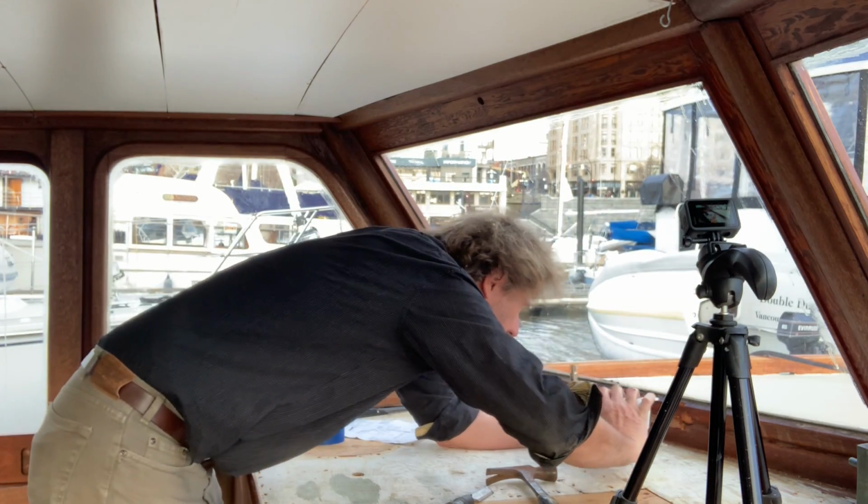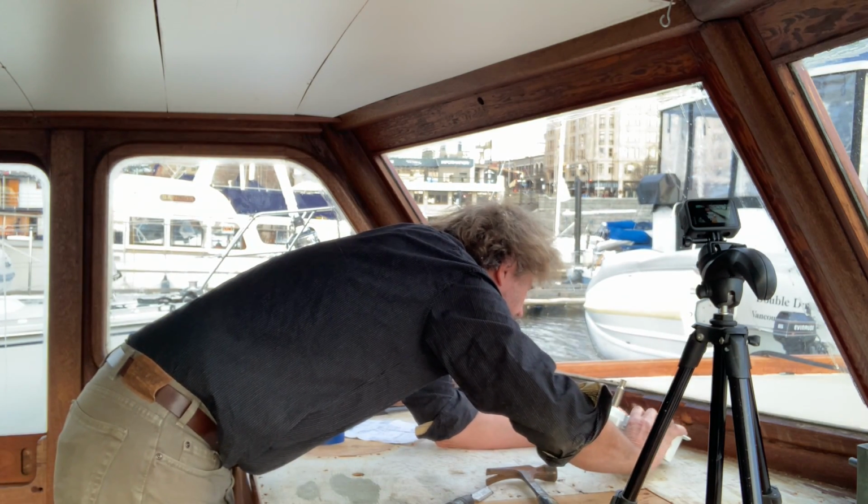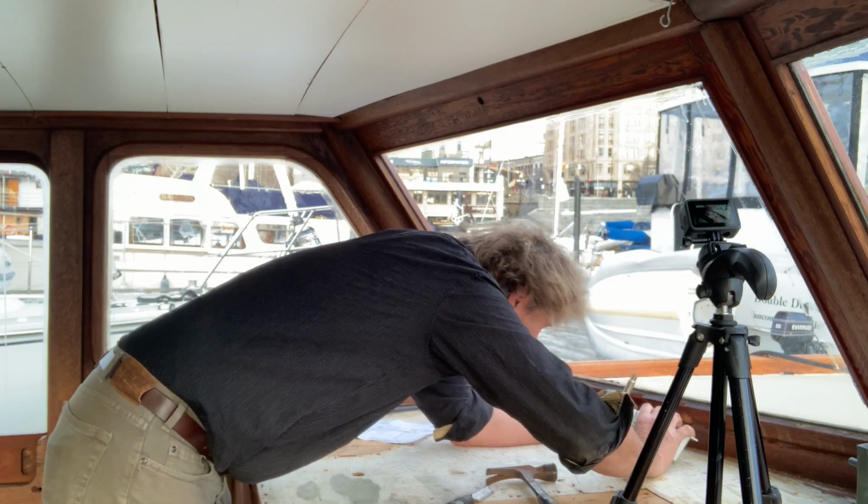Okay, with the hole drilled for the wire, I just twist all the wires together, send them down the hole.